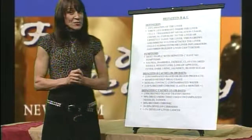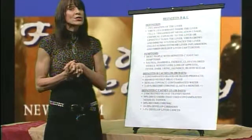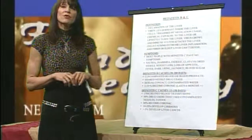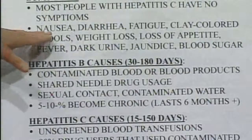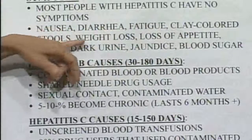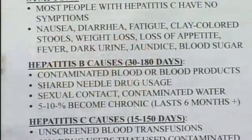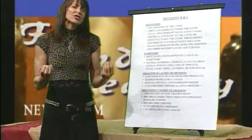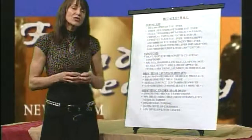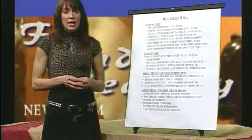With hepatitis C, oftentimes we don't see many symptoms. It can lay dormant for 5, 10, 15, 20 years, and you won't know until your liver function or immune system gets very suppressed. With hepatitis B, we tend to see nausea, diarrhea, fatigue, clay-colored stools, weight loss, lack of appetite, fever, dark urine, jaundice, where the skin turns a yellowish color, and blood sugars that really fluctuate. This is probably more in the chronic stage. In the acute, which is the initial stage of Hep B and C, you're probably not going to see that.